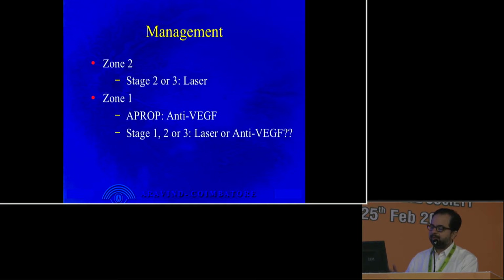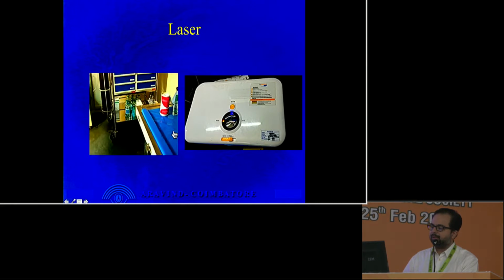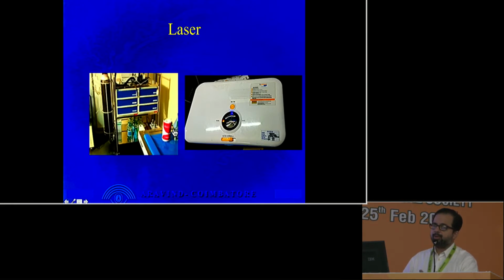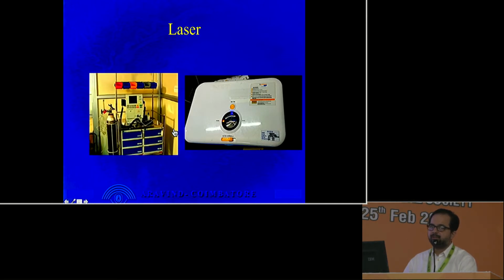And now in a stage 1, 2 or 3 in zone 1, laser or anti-VEGF, it's debatable. If it's a classic stage 3, if it's well away from the fovea, laser would still be the preferred choice of treatment. So this is the video showing the laser using the diode infrared laser. And this is just to show you, although it can be done under topical anesthesia, you will require emergency backup and a pediatrician or anesthetist somewhere around.